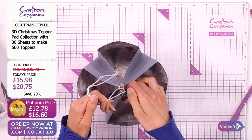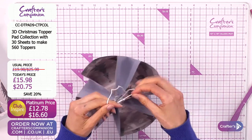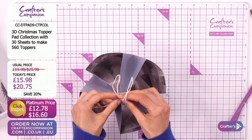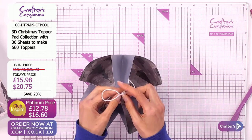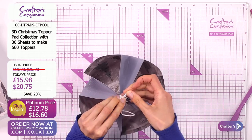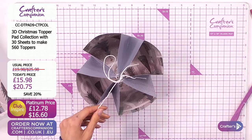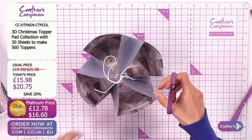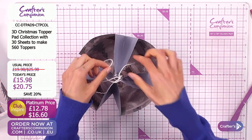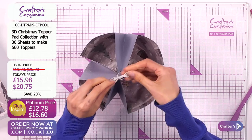But we've got to add a little bell into the middle just for a little bit of festive cheer, if you like. And then we're just going to tie our twine in a bow. Of course, you could be adding a little tag. Perhaps you've got a handmade tag you want to add onto this. You could just thread that through your bow if you wish, but we're going for a jingle bell just for that little bit of jingle onto there. And then just trim the tails of your bow down as much or as little as you like to finish that off. I'm just going to tie that in a double bow just to make sure it's nice and secure.